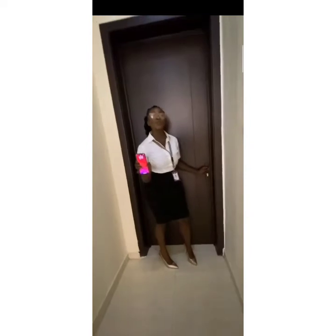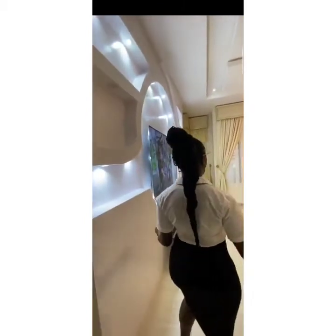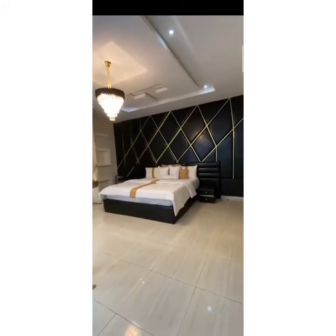Saving the best for last, I'm going to be showing you the master bedroom. Welcome to the master bedroom. I love the space in the master bedroom. I mean, this is extremely beautiful.